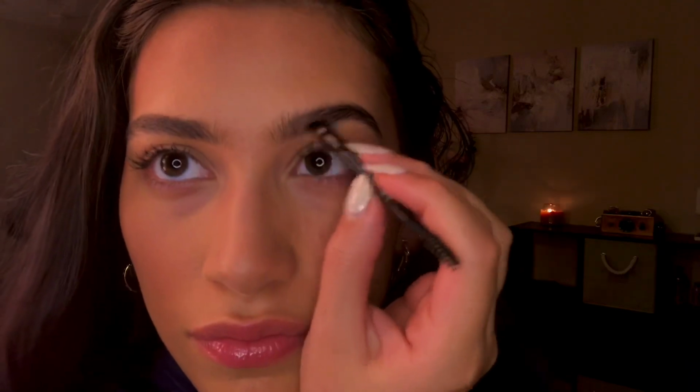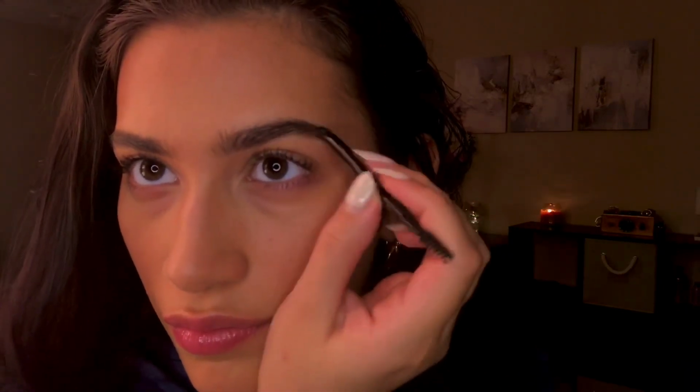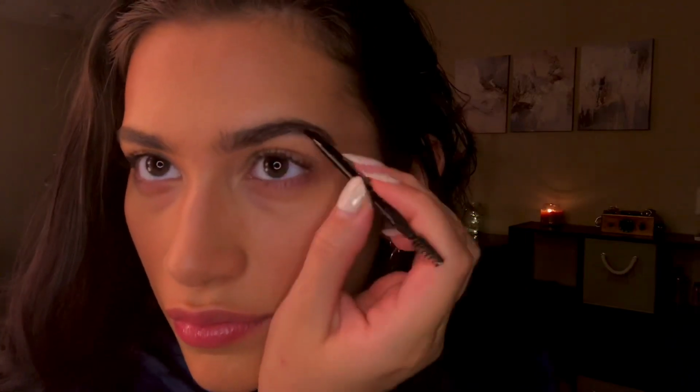Now I'm going to lightly fill in the inner corner and just stick to the bottom in the inner corner and then rise up to the top right corner of my eyebrow. Then just brush it out to make it look natural.